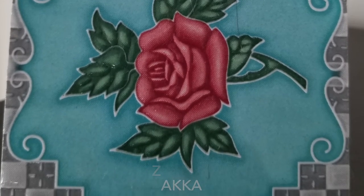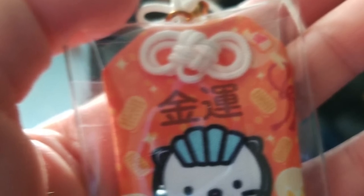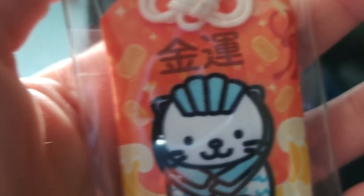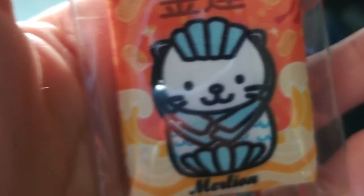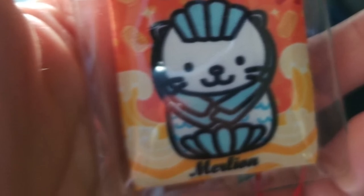Melissa Zaka is Japanese and they also sell this cute little Merlion charm. If you're not familiar with this, there's supposed to be a prayer inside to help with some kind of fortune in your life. So I got my sister one that had a Merlion with glasses on it because she was in school at the time and that was supposed to have a prayer inside to help her with her studies.